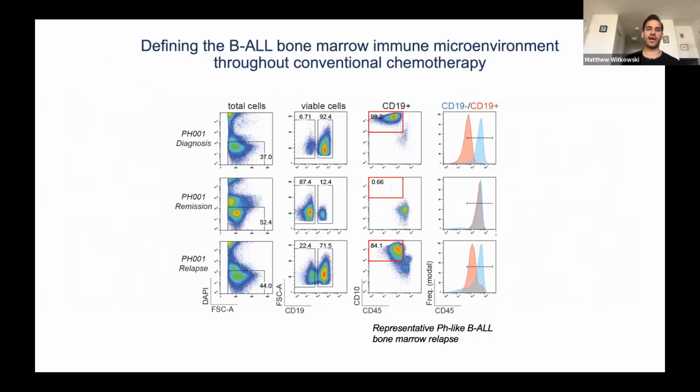But one of the major advantages of our study was the fact that we can track the immune microenvironment throughout the course of therapy. So if we look at this particular individual with the BCR-ABL disease, at disease diagnosis, you have around 90% CD19 positive, CD10 high BALL blasts, but following induction chemotherapy, we get a dramatic reduction in this population. As you can observe here, this patient goes into a remission, and then around 3 years later, this patient relapsed with a CD19 positive CD10 positive disease.